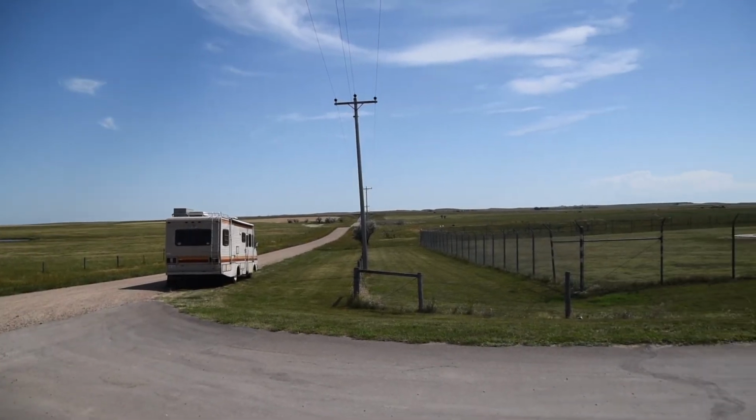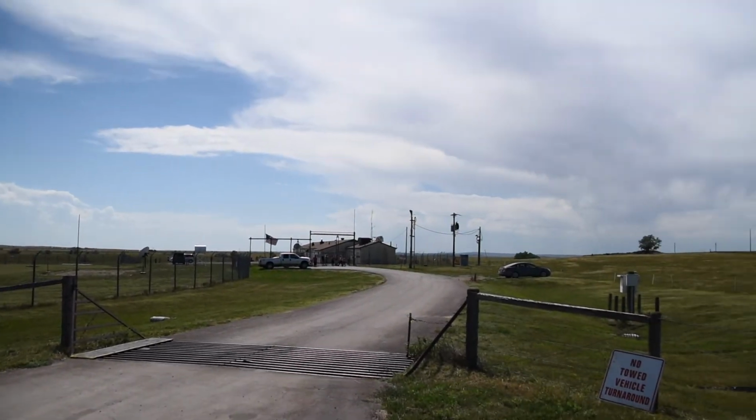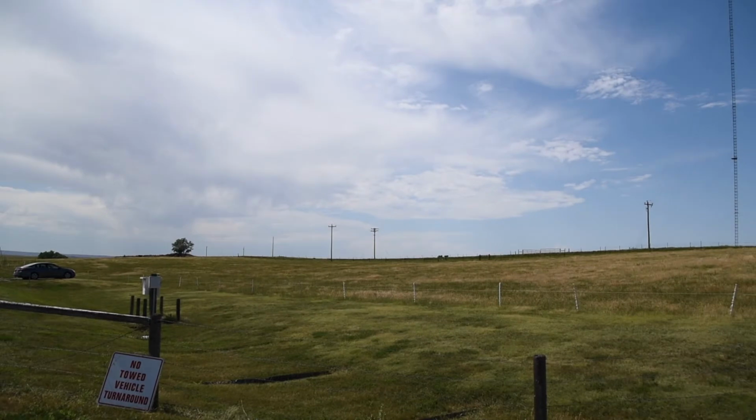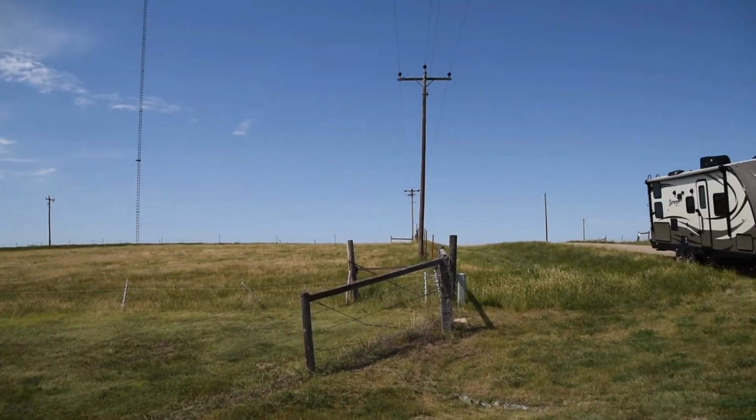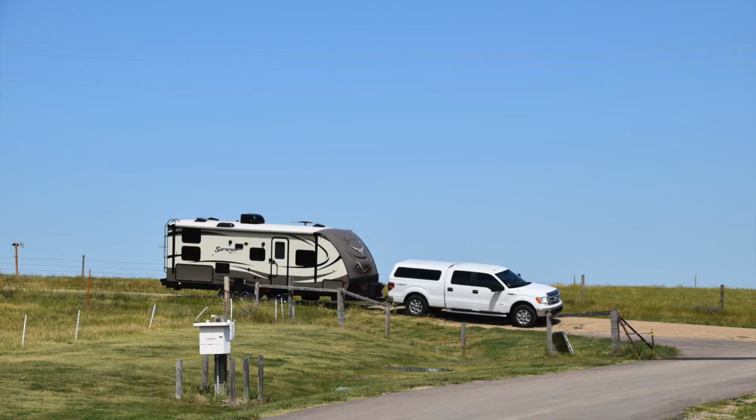If I had a rig any larger than ours, I would probably not want to go back there. There's no parking, so we ended up parked along the side of the road as much as we could out of the way. I think there's private property behind the facility, so there's a farmer that lives back there, and from time to time he comes through with equipment and trucks and whatnot. So you need to be a little bit careful if you're going back there with a larger rig.